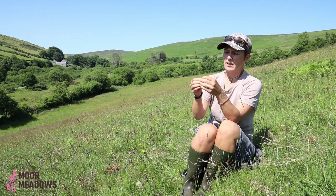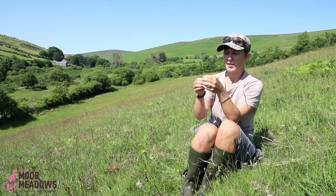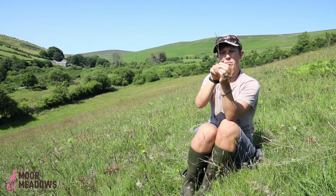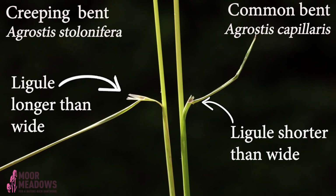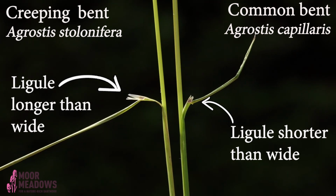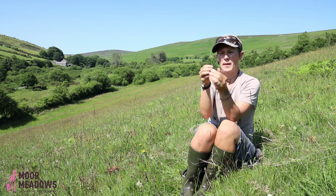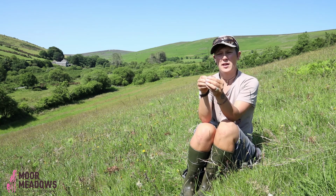The easiest way to tell these two species apart is the ligule length. So as I mentioned before, the ligule is a membranous piece of material that's found at the join between the leaf blade and the leaf sheath at this point here. And the ligule length for creeping bent is longer than it is wide, and for common bent it's shorter than it is wide. So on the whole, it just depends whether you can see the ligule obviously or not. And for this species I can't see the ligule very clearly, which would indicate that it's common bent.